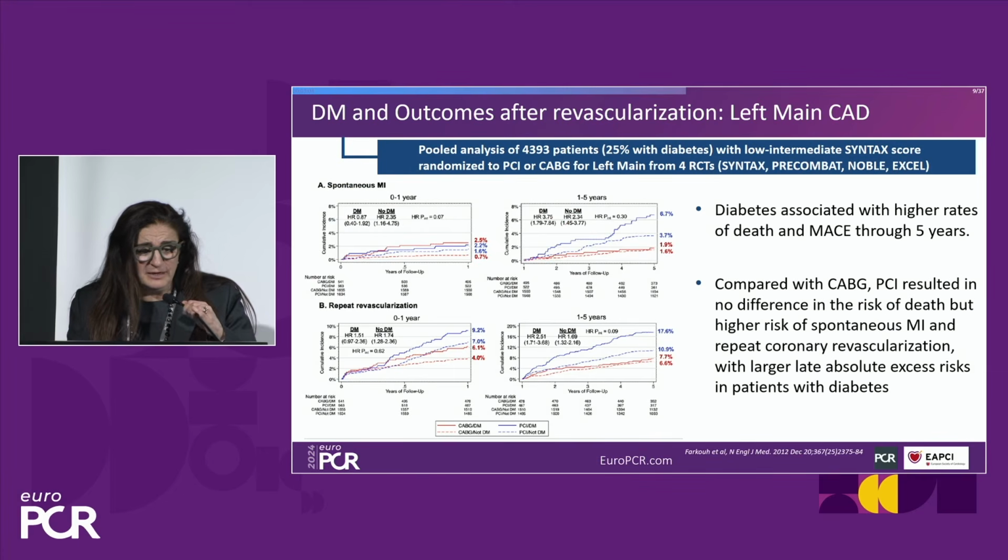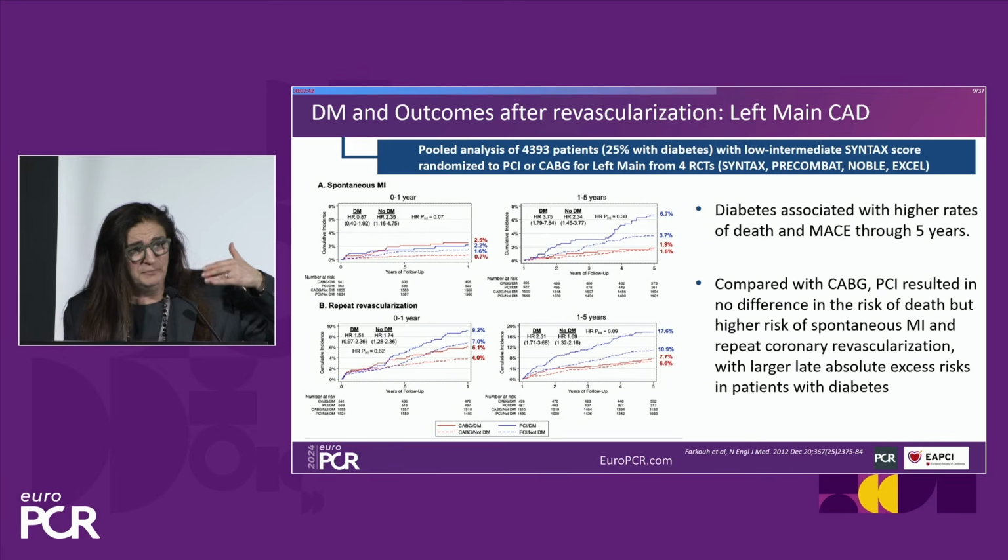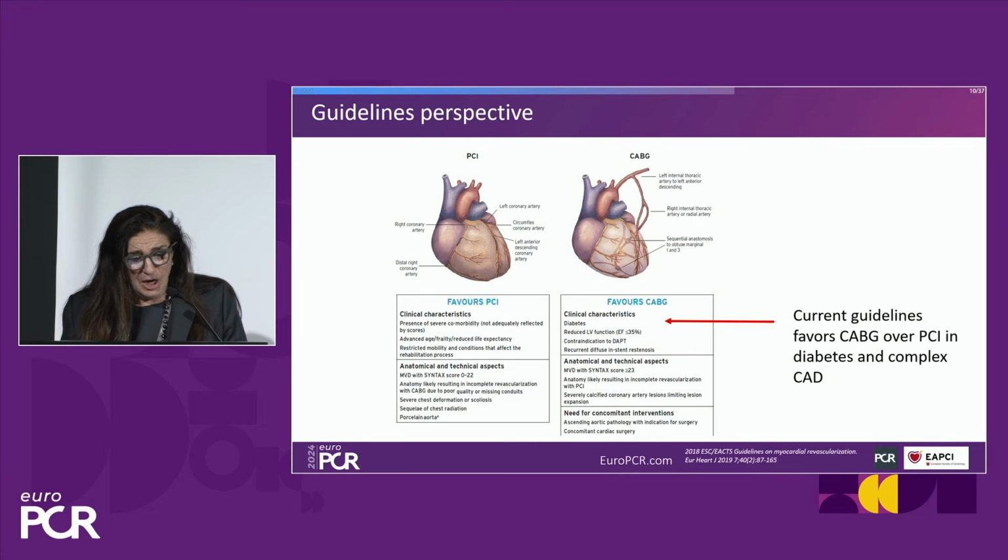And we also have data from the pooled analysis of left main CAD, and diabetes is associated with higher rates of death and MACE all through 5 years. And these rates are not small. We're seeing, after revascularization, cumulative incidence of TLR of about 10%, 1 to 5 years going up and continuing to build on that, a huge number. There's no question when we're thinking about CABG favoring over PCI, it's almost always in diabetic patients, and we really do want to avoid that.